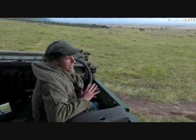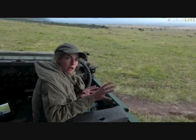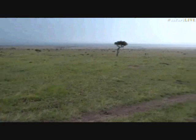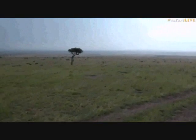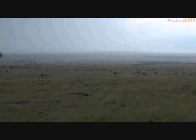So once the cubs reach about 1.5 years or so, sometimes even around 2, the mother will start to mate once again, and she will then fall pregnant once again. She'll be pregnant for around, give or take a couple of days, 3 months, and then she will give birth to the next litter of cubs.